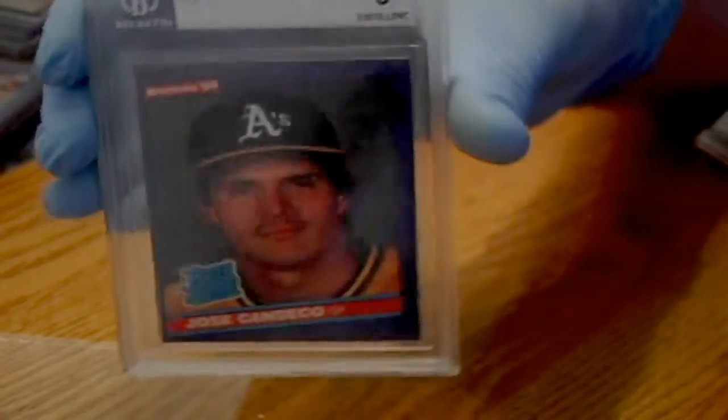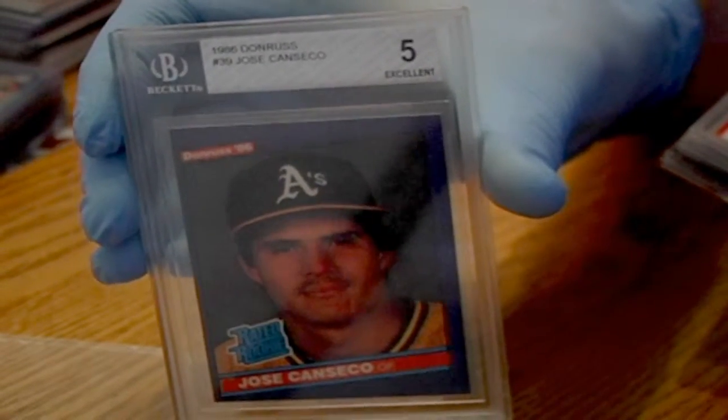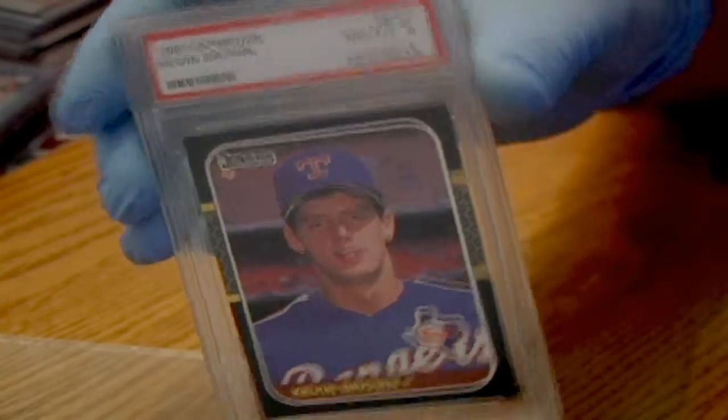'87. And we got this card, I look at it, the condition isn't that bad. It's shocking that it's just a 5. I love this card, great card. It's a Canseco. I think it should be more like a 6.5. And then we got a Kevin Brown, graded 8, '87 Donruss.